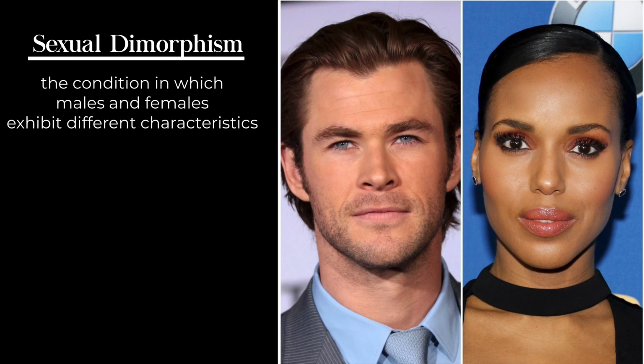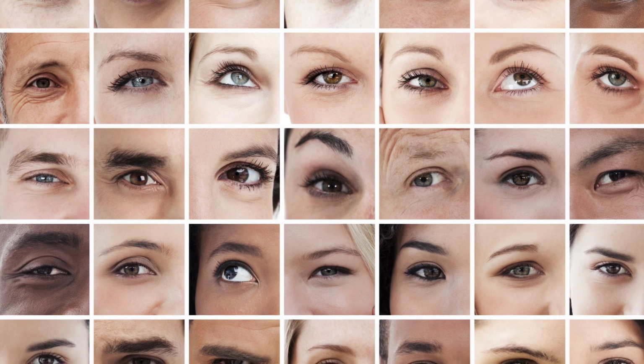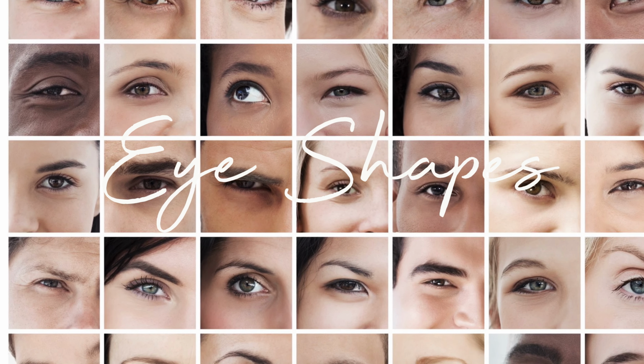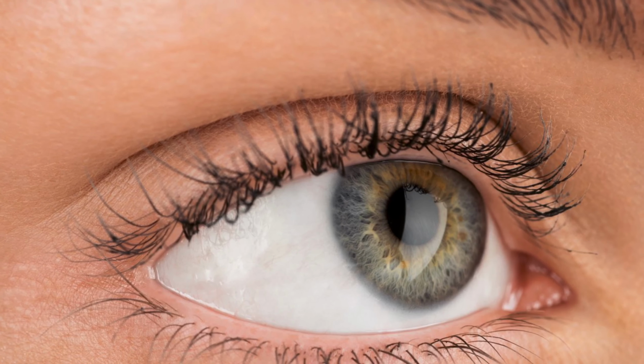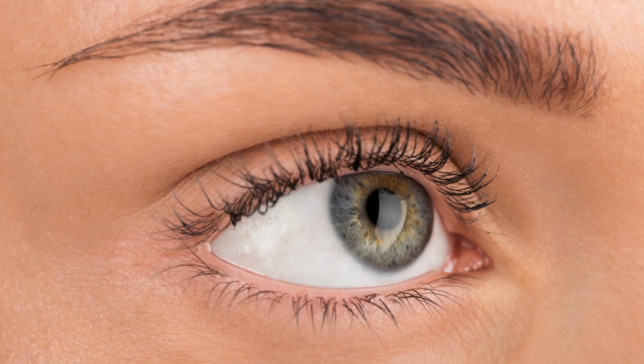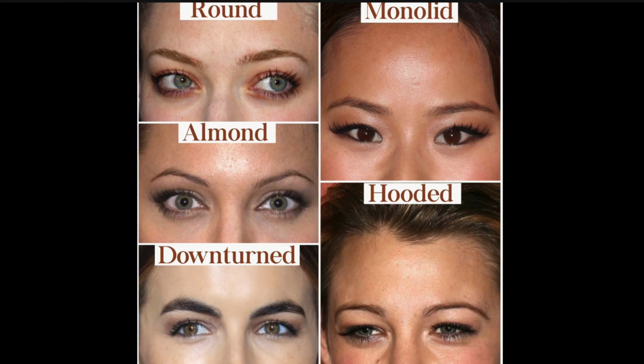These differences between men and women's brow bones play a big role in sexual dimorphism. Sexual dimorphism is the difference in appearance between males and females, and sexual dimorphism plays a big role in physical attraction. Your eyelids are what give your eyes their shape, and the shape of your eyes has a lot to do with how much fat and skin surround your eyes. The less fat and skin around your upper eyelids, the more open and round your eyes look, revealing a defined upper eyelid crease. Let's go back to the eye shapes.